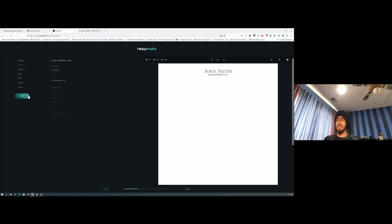And I click make. Then I'll just populate it here. And then as I keep going, as I keep filling out these sections, it'll auto-populate the rest of my resume. And similar to the last one, you can export it as a PDF, LaTeX if you didn't work with LaTeX before, or JSON. And all of these will let you export to PDF and export to JSON.